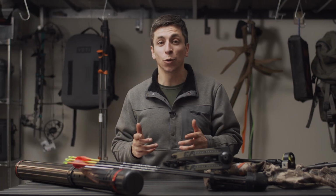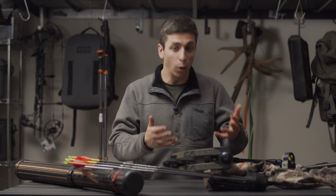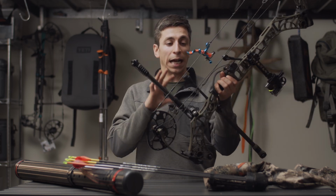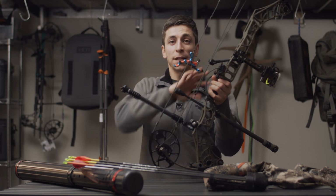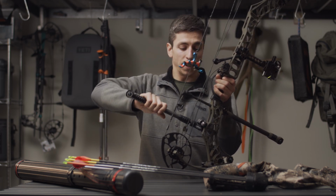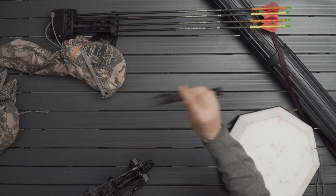Okay, so the next group of items that I like to bring on a hunt is my weapon, my bow that I'm bringing on a sheep hunt. One thing that's important to mention is I like to have the ability to take off things like stabilizers or slide my sight in if it's going to be a long pack in. There's quick attaches that you can get to pop off your sidebars and your stabilizers.